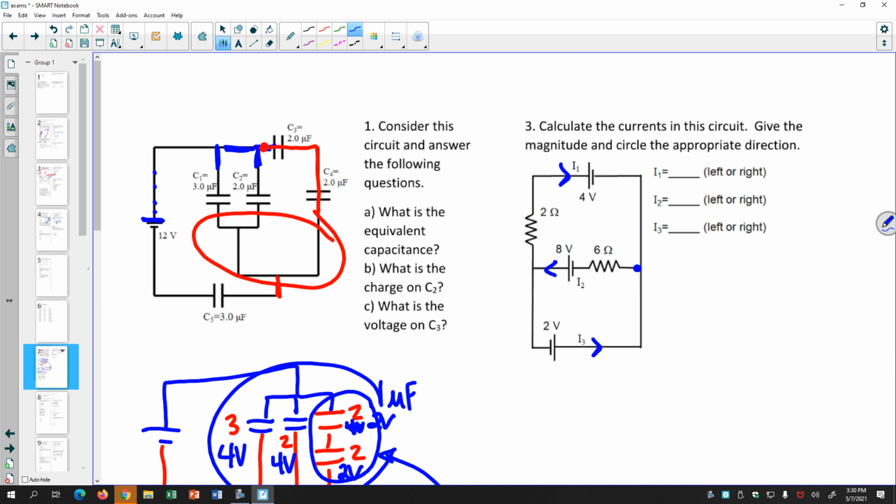I2, I'll put it in that direction. I3, I'll put it in that direction. No reason for choosing those directions. I just chose them. Doesn't really matter why. I'm going to start right here. I'm going to travel in that direction.